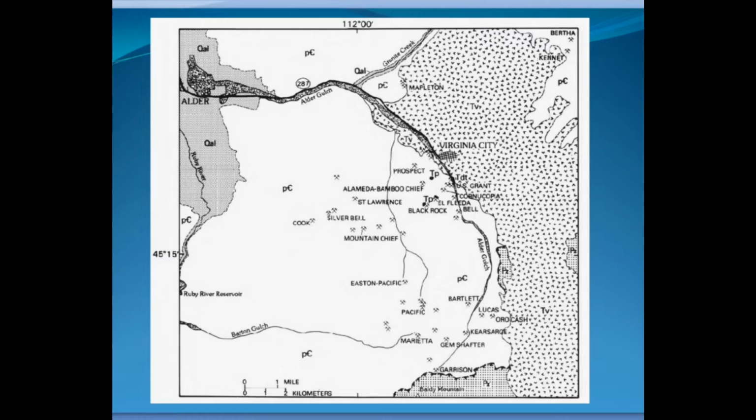Another famous district is the Alder Creek or Alder Gulch, Virginia City district. It was considered a river of gold. It was very rich, and there's both hard rock mines, as some of this shows, and then placer along Alder Gulch that the miners worked and got quite a bit of gold from.